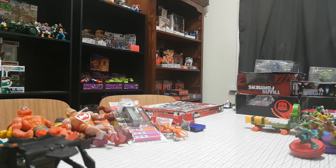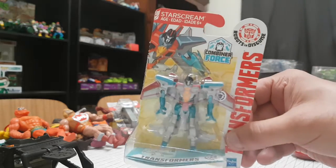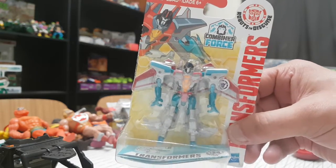Next up, just a little tiny figure I saw at a supermarket. I think it was $8. And he looked cool, just a little Starscream from the current animated series.